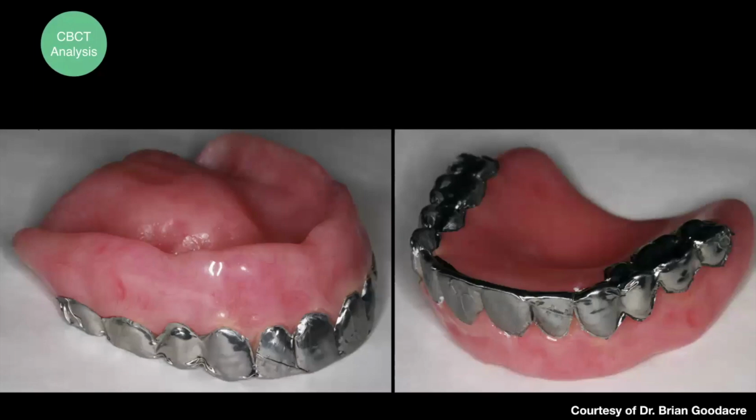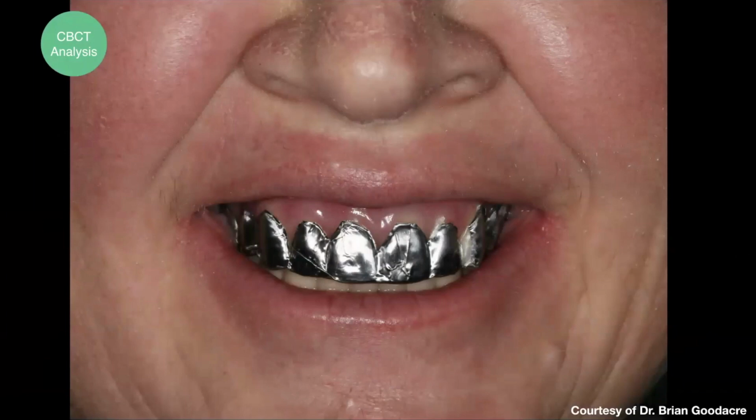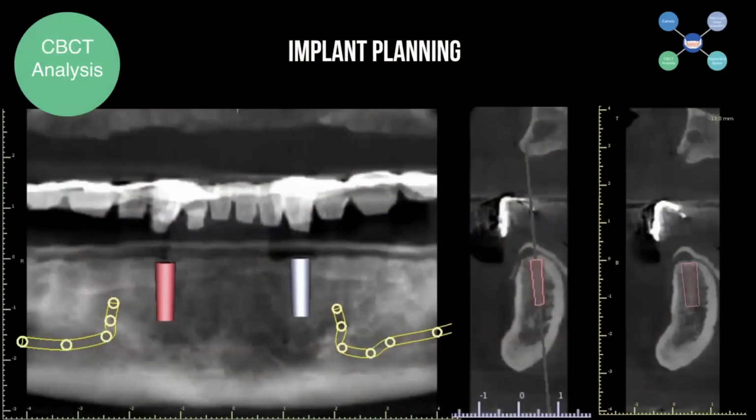This is another case. My friend Dr. Brian Goodacre did it, and you see he took his time and adapted them very well, and opened up the embrasures. This looks like a golden smile or silver smile you can give to the patient, and they can take a CT scan with it. And this is how it looks. When you plan it, you will see how deep you want the implant and in which locations, and in the canines, you clearly see the canine area would be a great place to place those.